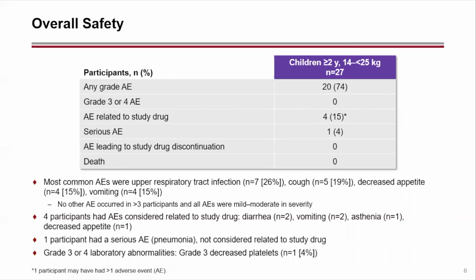The most common adverse events were respiratory tract infections, cough, decreased appetite, and vomiting. 4 participants had adverse events considered related to study drug, consisting of diarrhea, vomiting, asthenia, and decreased appetite. The one unrelated serious adverse event was pneumonia. 1 participant had a grade 3 laboratory abnormality of decreased platelets.